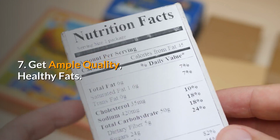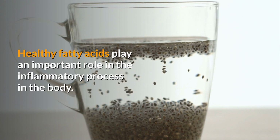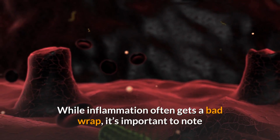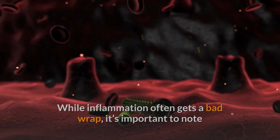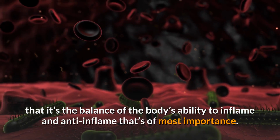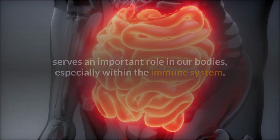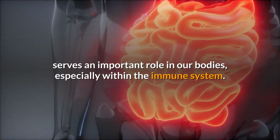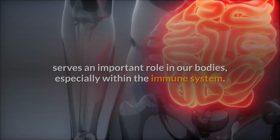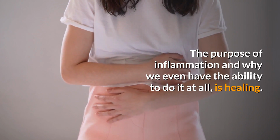7. Get ample quality, healthy fats. Healthy fatty acids play an important role in the inflammatory process in the body. While inflammation often gets a bad rap, it's important to note that it's the balance of the body's ability to inflame and anti-inflame that's of most importance. Inflammation, when doing its job correctly, serves an important role in our bodies, especially within the immune system. The purpose of inflammation, and why we even have the ability to do it at all, is healing.